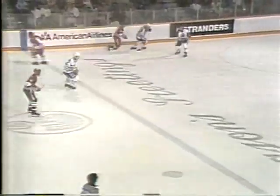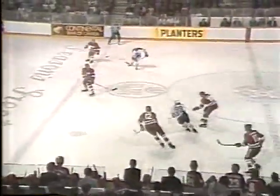Alexander Maltsev. Long lead pass trying to give Krutov the break at center ice. Instead, a wicked slot shot from number 22 of the Oilers, Charlie Huddy. Too far for Maltsev. Curry clears it back. Now Coffey has it. And the Oilers, Soviet style, go behind their net, make some player changes and gather up some momentum. Gretzky on the ice. Feeds it in the slot. No chance on a play there for Jari Kurri.